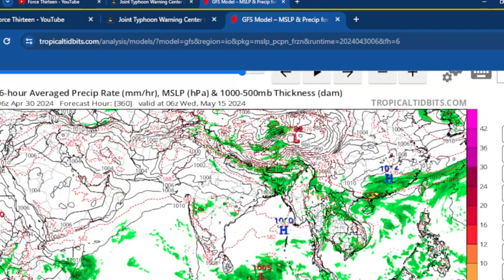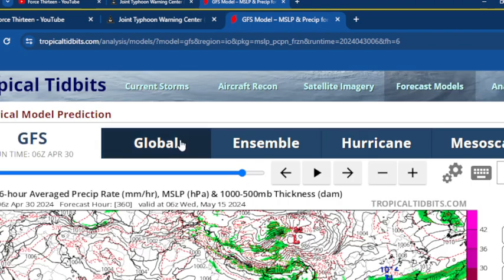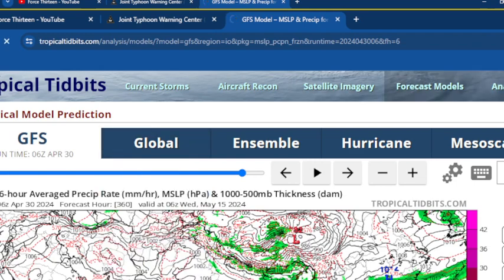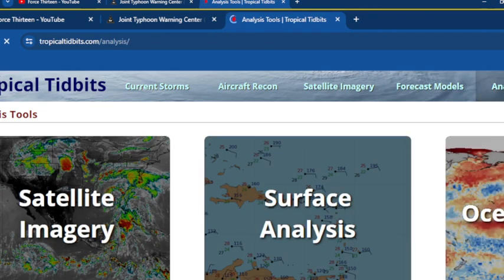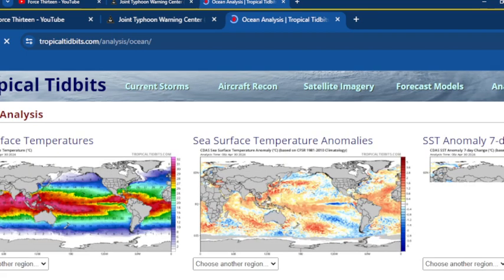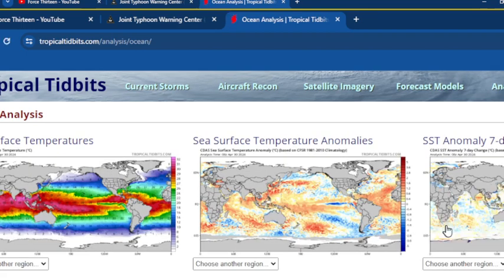But quickly show you the Western Pacific. Not really showing anything, but I'll show you the sea surface temperatures and the rainfall for the system. So, as you can see, sea surface temperatures around the world. You can see the La Nina coming back on. They hint of the La Nina coming back on between the end of July, early August.